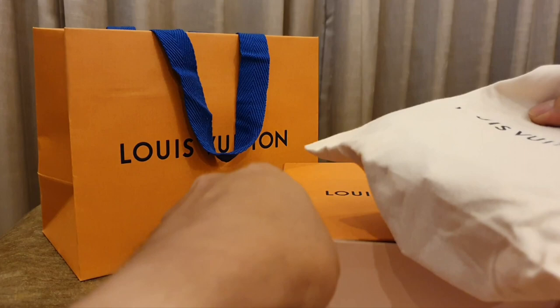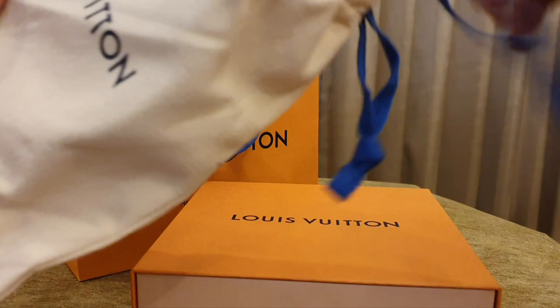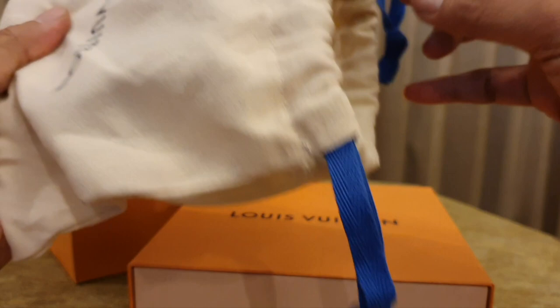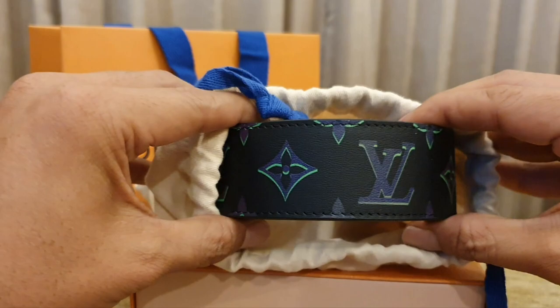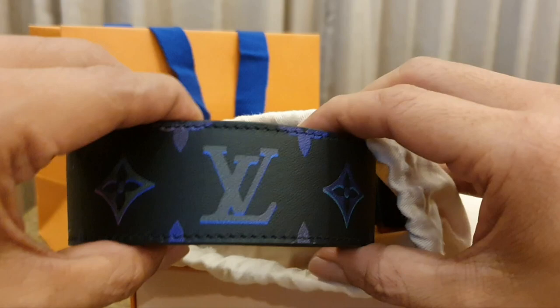As you know, I'm always very attracted to multicolor pieces, rainbowish color kind of like collection from each designer's brand. And this season, prior to the fall winter 2023 collection, Louis Vuitton has released one of their latest Spotlight collection. And if you can have a look, it is based with a black calf leather on one side. This is reversible, as usual, the 40 millimeters reversible belt from Louis Vuitton. And these colors are just gorgeous.